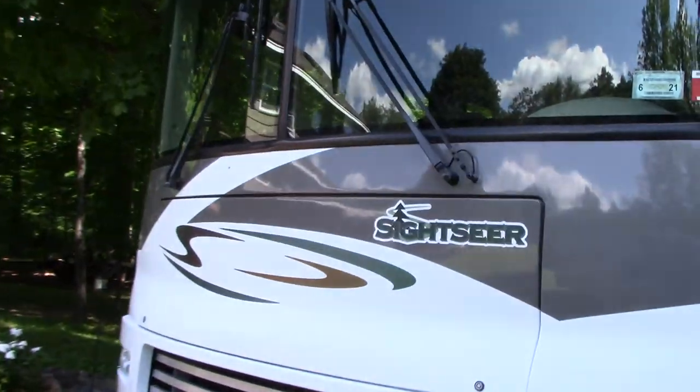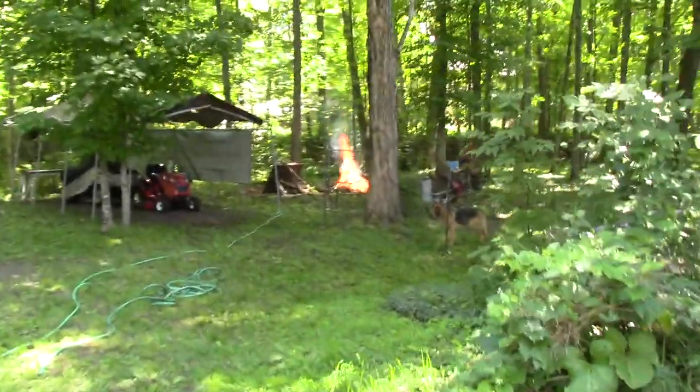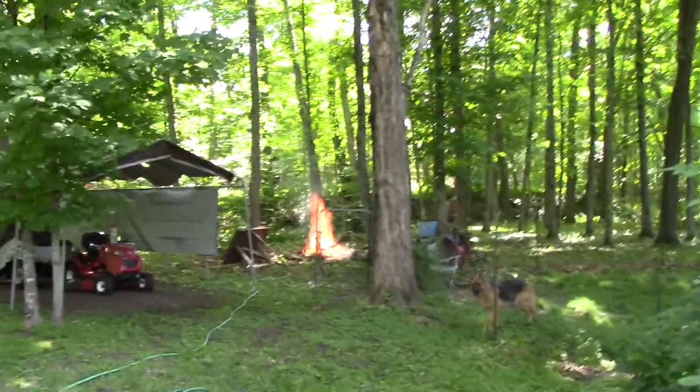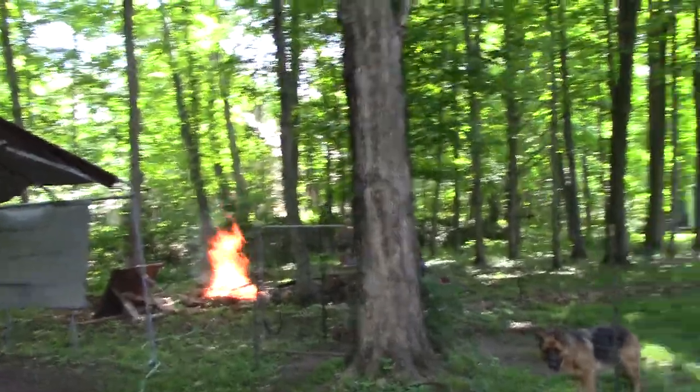But I wanted to bring you back here. Here's our motorhome. It's a beautiful day in the Adirondacks, by the way. Look at this woman. She is so busy. She really is Wonder Woman. Hardest working woman I know. One of the hardest working people I know.